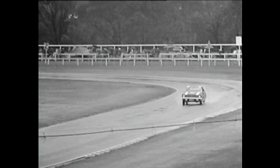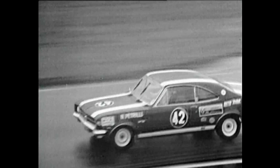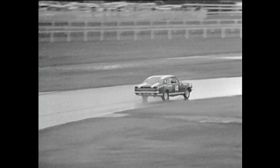Now can Bill Brown reinstate himself in 3rd position here? He's got to try and get past what about 7 minis there all in a row. 42 with 3 laps to go. That's Nick Petrelli in 2nd place. Now let's watch for the new 3rd man. It's another one of the bigger cars. I think it would be 44. I think Fred Gibson would move up into 3rd place following that run off the track by car number 41.